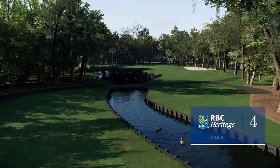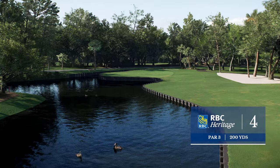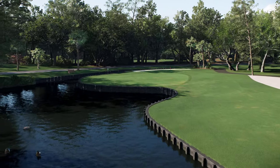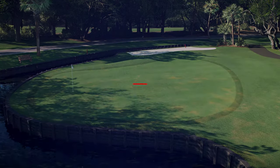The fourth offers a classic Pete Dye risk-reward design. A beautiful little hole, this one. Better to miss right. Tough little pin placement, though. The greens are quite small on this course.